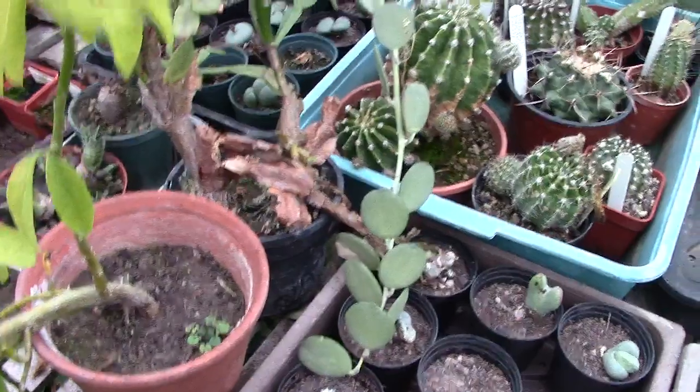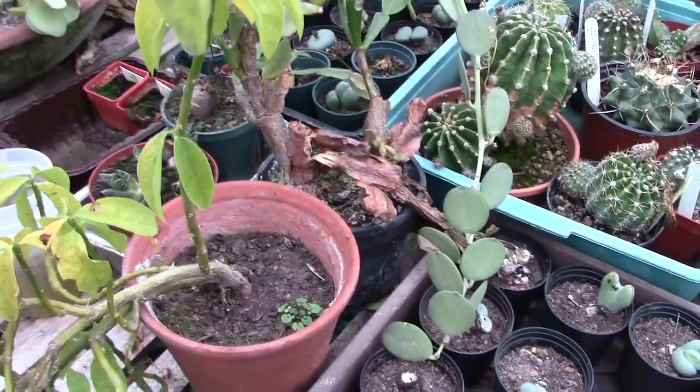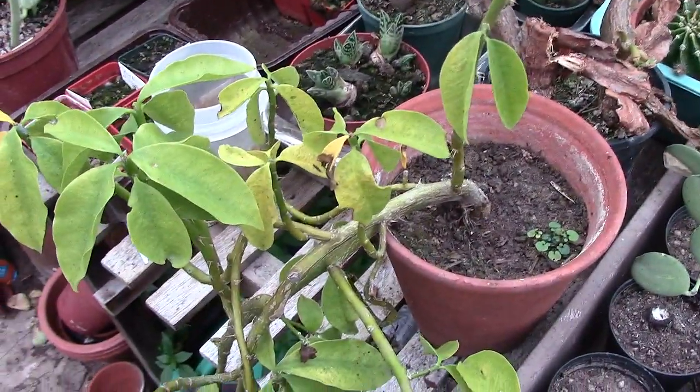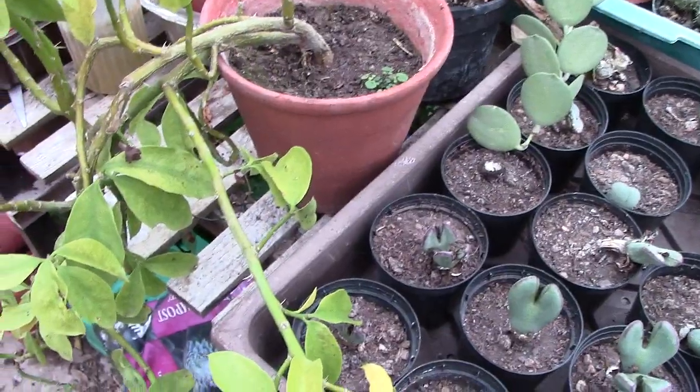We've got a Pereskia there. That's a cactus as well. You wouldn't think it was. I think that's Pereskia aculeata.